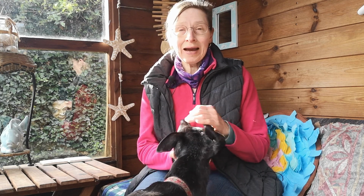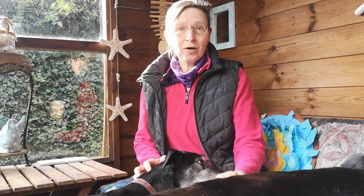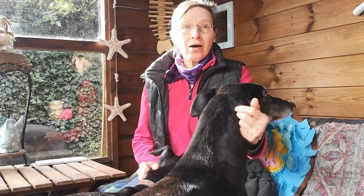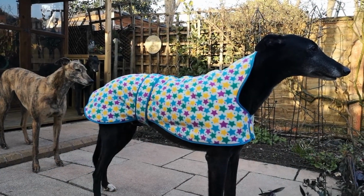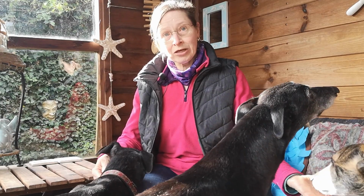Typically the donation you are asked to make is £190 for the dog at the time that you get them, and there are going to be extra costs involved in starting up with your new greyhound. So the things that are essential are some coats. Depending on the time of year, you may not need to buy them all at once, but in the winter they're going to need a warm coat and they may need a fleece. And for the spring, summer and autumn, the chances are you're going to need a rain mac, something waterproof but not quite so warm as their winter coat.